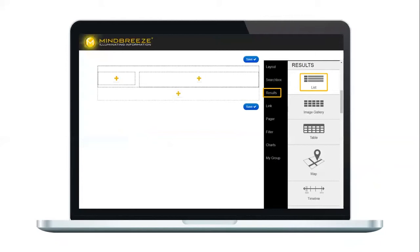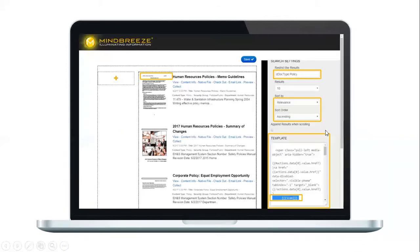You can display geodata in the form of search results on a map, or search results over time on a timeline. So it's very flexible in that way. I'm going to pick this list. And you see when I do that, I immediately can see a preview of documents in that list.